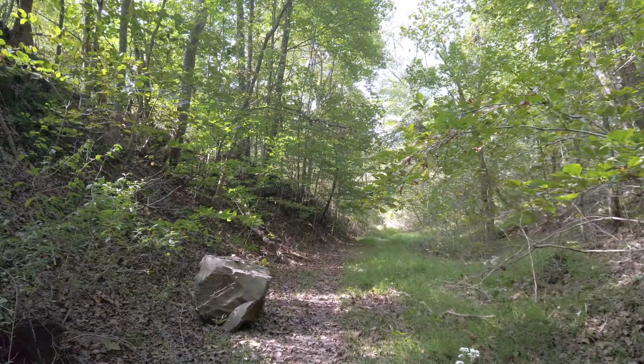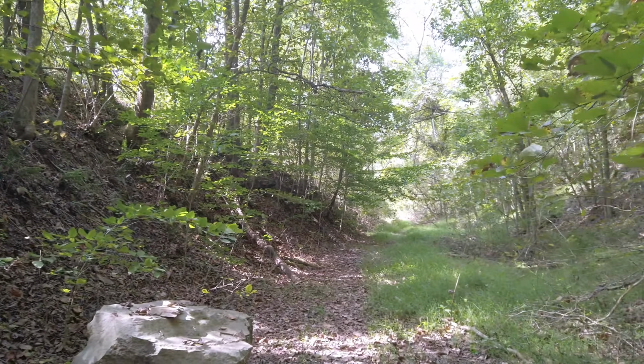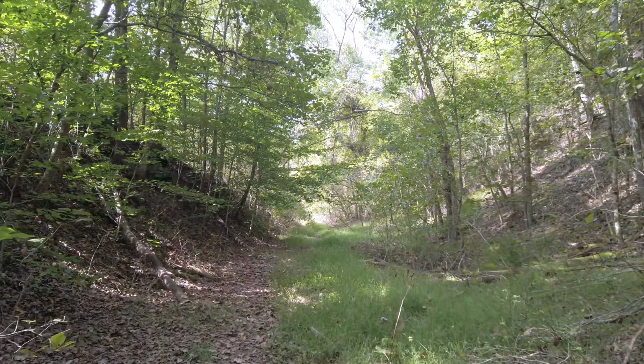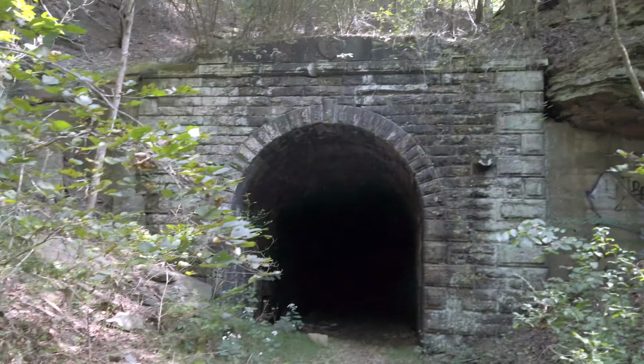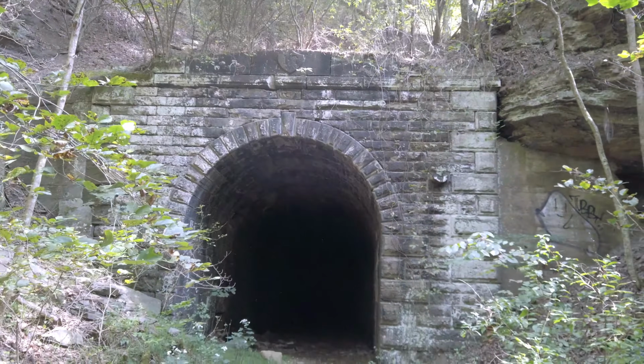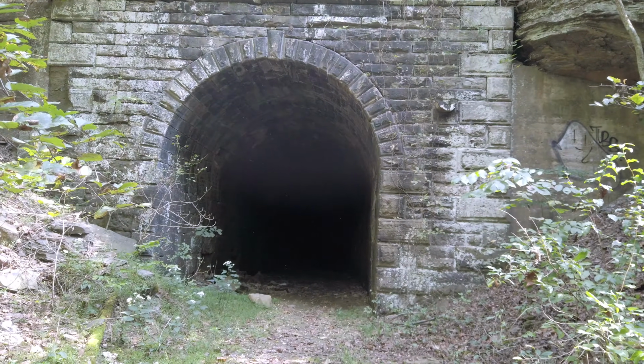So, as we saw earlier, the cut, which is actually out through there, is where the rail trail decided to make the trail. So, instead of going into this perfectly nice tunnel, tunnel number 17, they decided to bypass it because that's what the rail line did.